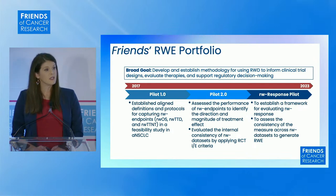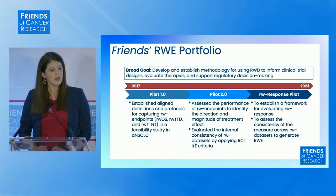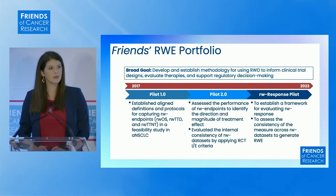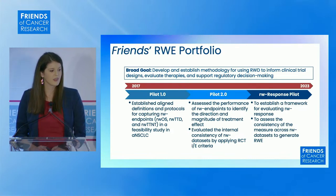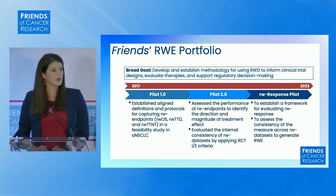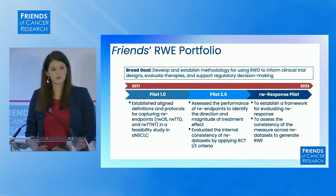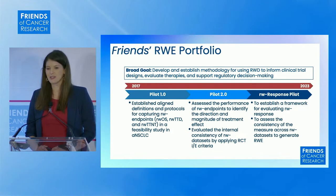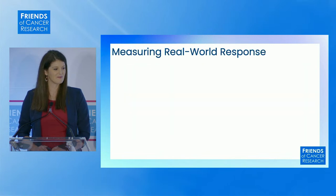With these aligned endpoints, we then moved to pilot 2.0 to assess the performance of these to identify the direction and magnitude of treatment effect, looking at patients again in non-small cell lung cancer treated with platinum doublet chemotherapy or immune oncology agents. We then evaluated the internal consistency across real-world data sets by applying more strict inclusion-exclusion criteria similar to a clinical trial. This led us to our real-world response pilot, which will be the focus of the presentation today.